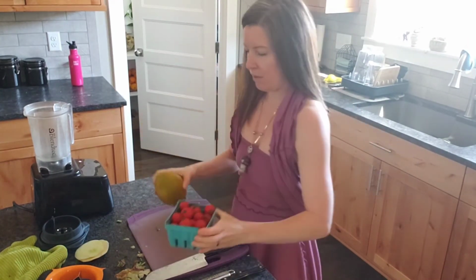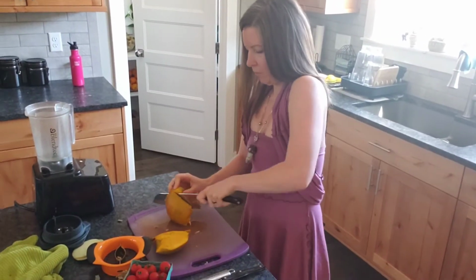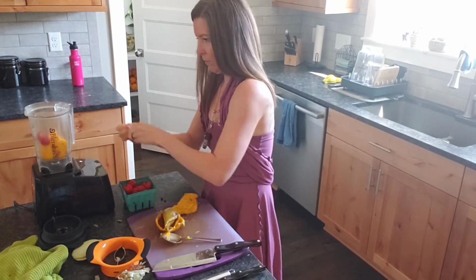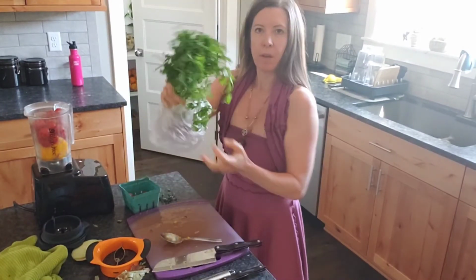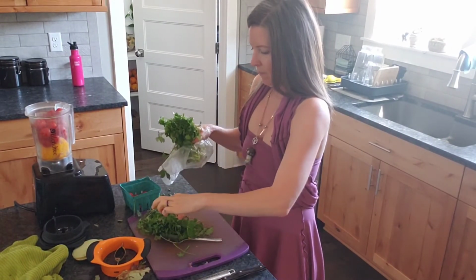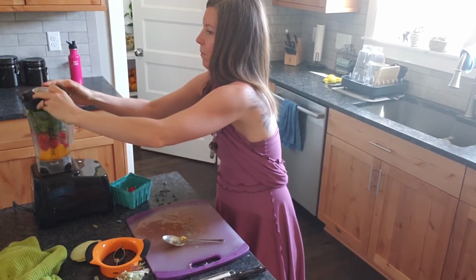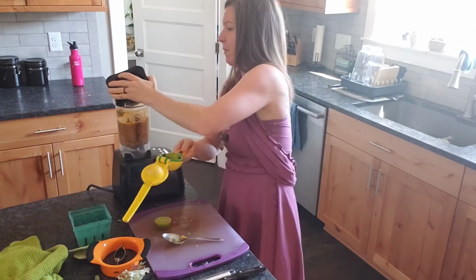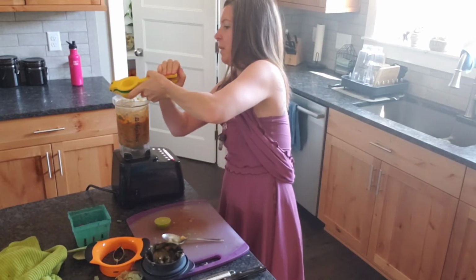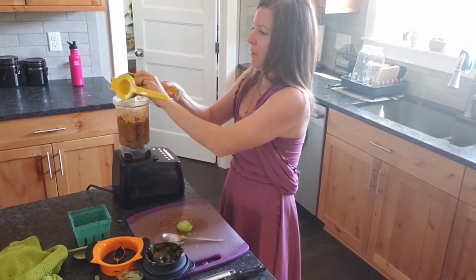Next, we're going to take our mango and our tomatoes and put them into our blender. And we're also going to pulse in some of the cilantro, so I'm just going to chop a big section of it to put in. The tomatoes have a lot of acidity in them as well, but I like to add a little bit more acidity to my dressings. Gives it some really good flavor.